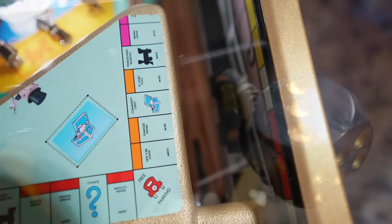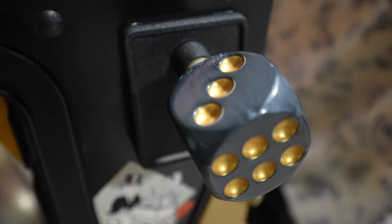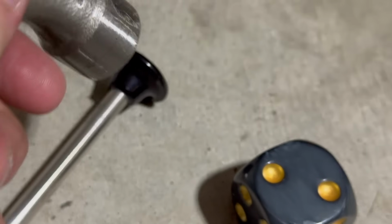Everything's gold, gold, gold. Also made my own shooter rod for this game. Found an oversized, 6-sided die, and it was already black and gold, which was perfect. Just drilled a hole into it. I got the old shooter rod, broke off the end with a hammer, epoxied it on there. Bada bing, bada boom. Easy, simple shooter rod that goes with the theme.